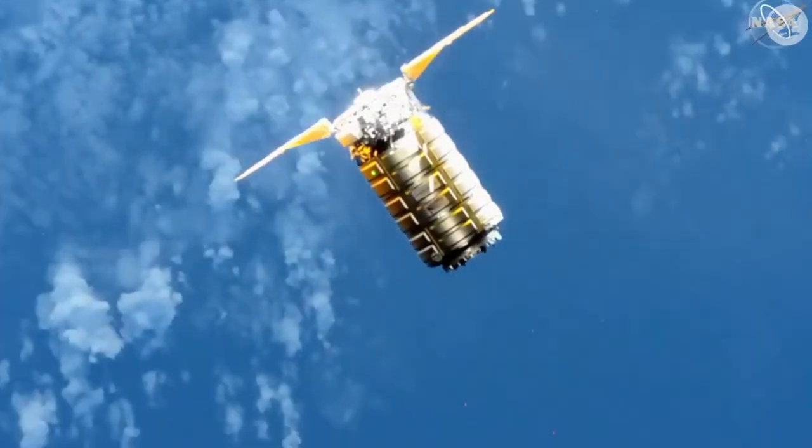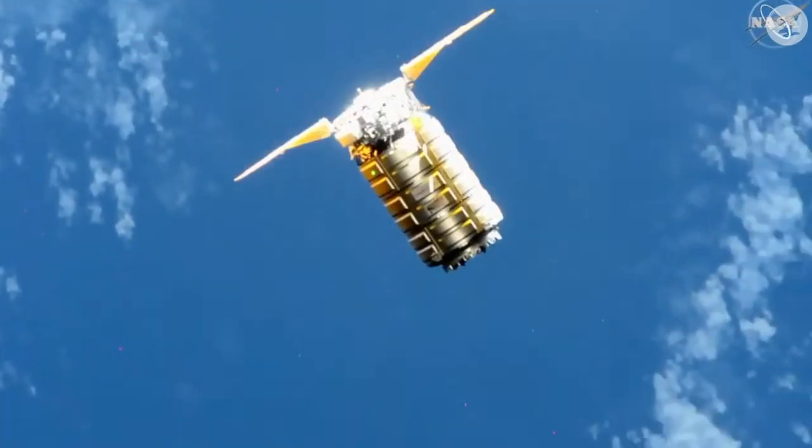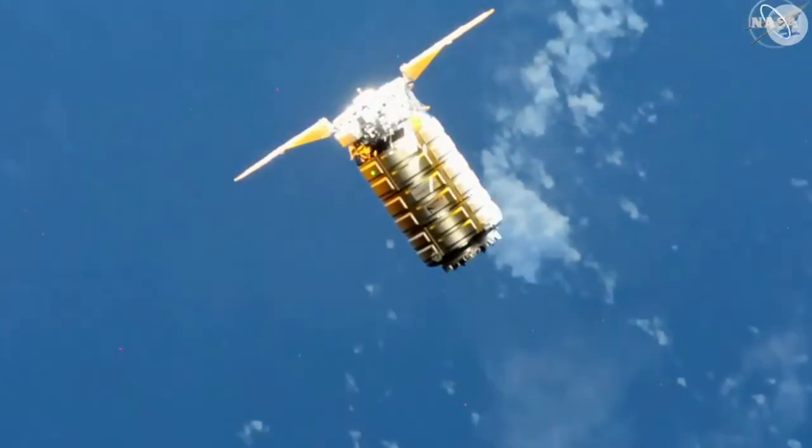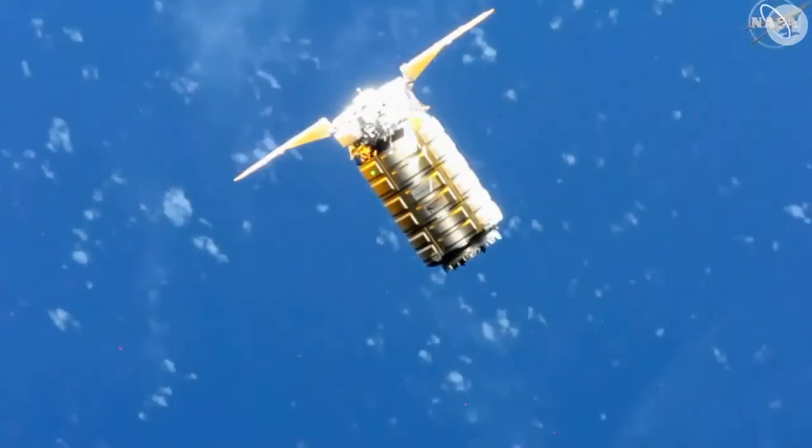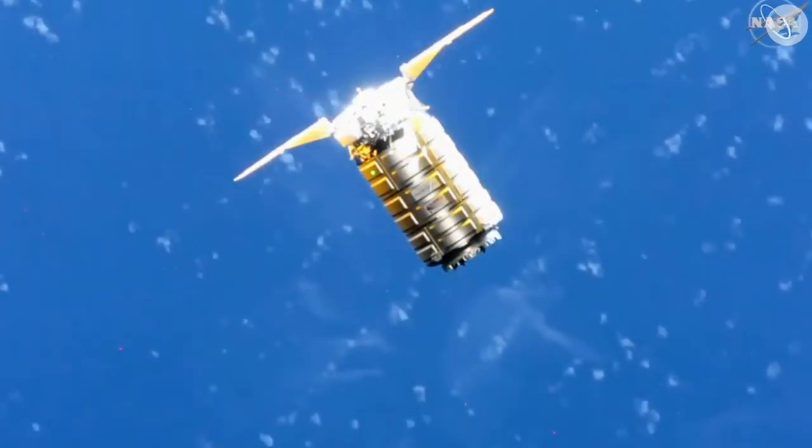Well, we're looking forward to a successful completion of the arrival. Again, that is scheduled for 4:20 a.m. Central Time. Liftoff of Cygnus was just over 2 days ago.